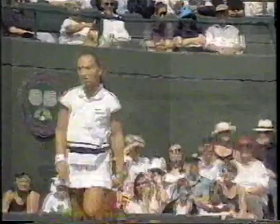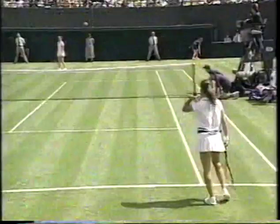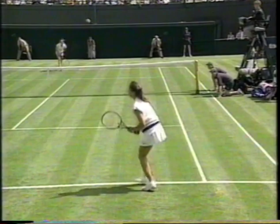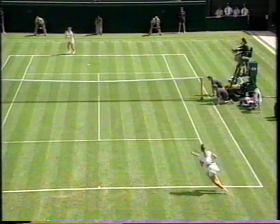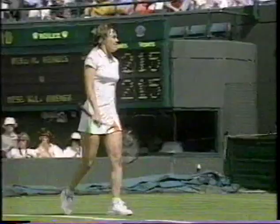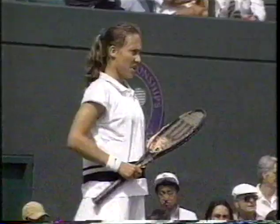15-0. Bright sun now out here on court number one. Probably shouldn't mention it too much with some threatening weather all around the All England Club. Oh! Oh, that's pretty. There is the pace we just spoke about. Maybe that racket is helping her off that forehand side.